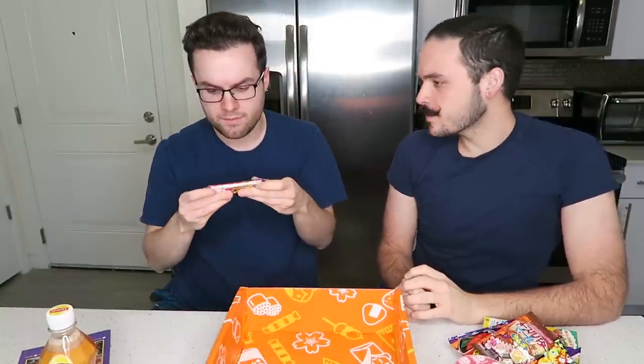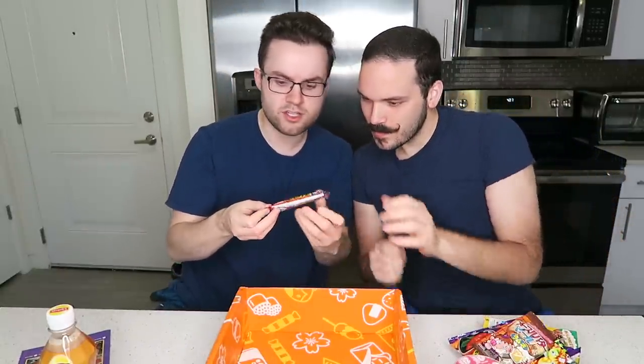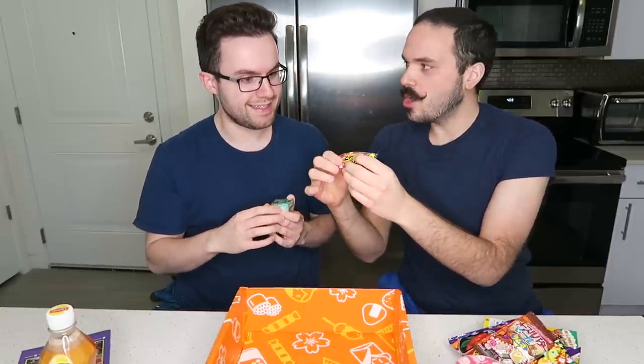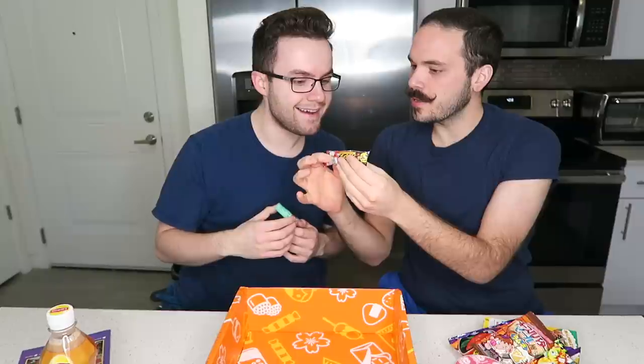And then, what is that? Monster stamp. We'll find out. Oh, it's like heart candies. It's like four heart candies, I think. Oh. And the last one, what is this? Is this a gum? I think it's gumballs, and it's Frankenstein on the front. So cute. So that is the Halloween box, guys.